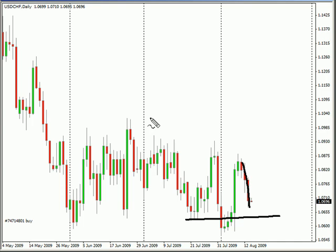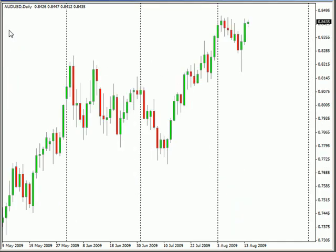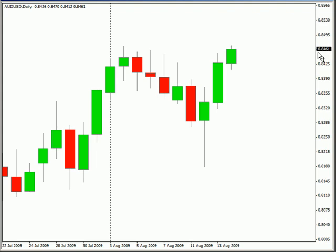There were a whole lot of swing trade setups. There were 10 different swing trade setups that were formed. I'll show you one that we looked at earlier in the Australian US dollar pair. This one's a good ways from the market.